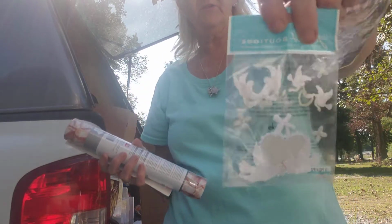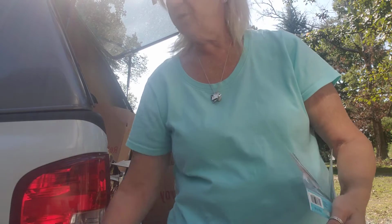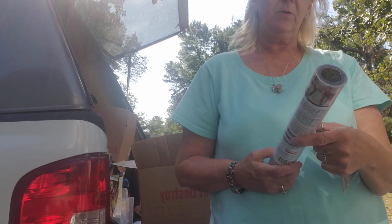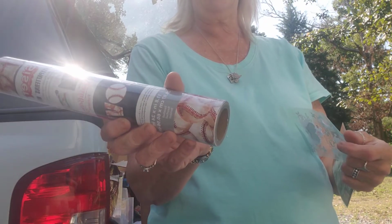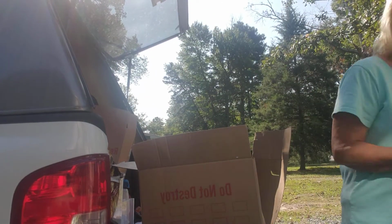Wedding doves. More scrapbooking. That's trash. Another set of easy patterns. Heat transfer. I'll take this and give this to It's Baseballs. I don't know if Katie's going to want it or not. If she does, cool. If not, still cool.